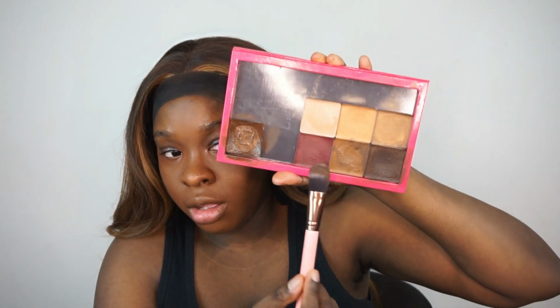Obviously right now, because I haven't blended yet, it looks very scary. But I promise you, once I blend it, it's gonna look so nice. It shears out so nice. I'm using the medium deep shade. This is one of the cream blush tints that they have, medium and then deep. I typically use deep more in the summertime, but for the most part, as you can see, I use medium deep a lot.